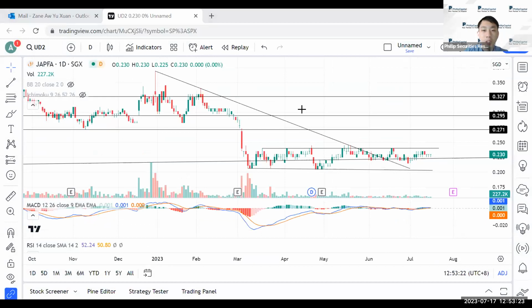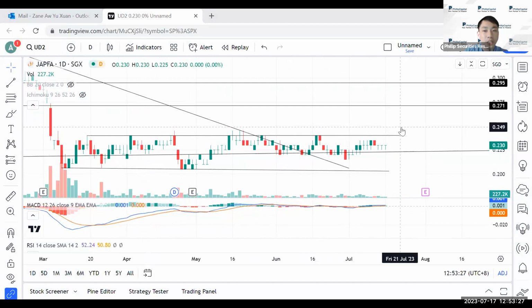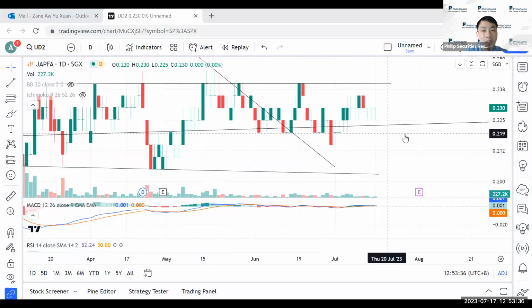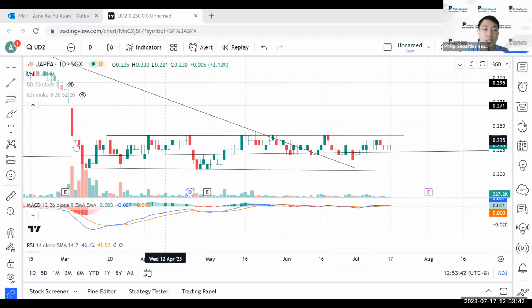Okay, then for Jaffa, I think currently nothing much, still trading in this very big range. Resistance is still around 24 cents to about 24.5 cents. Current support is about 22 cents. So I think it will still continue the range trade unless we see a break upwards of this current range or a breakdown.